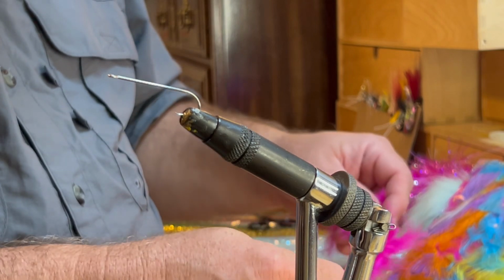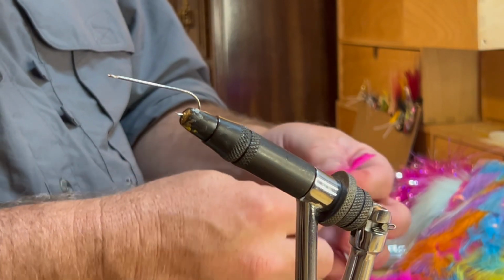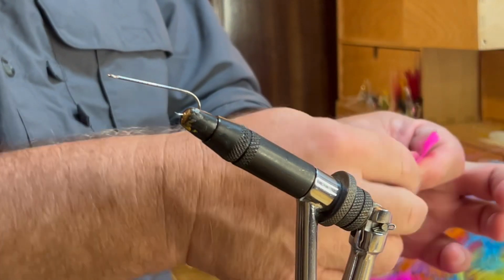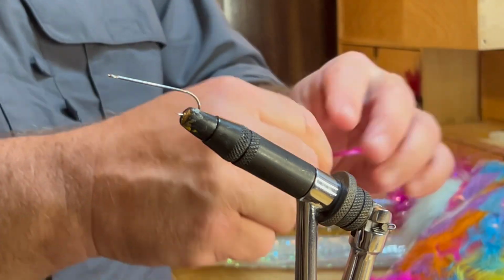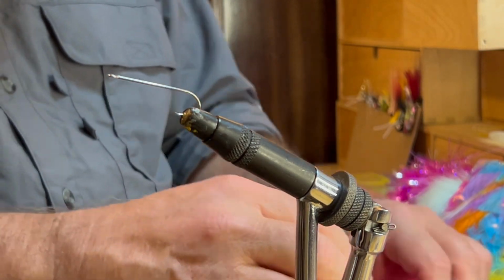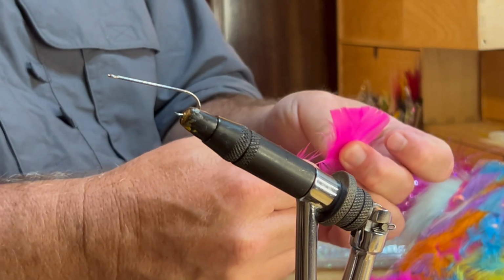All right, we're going to stick with this pink theme here. So what I'm going to do is I'll take a pink feather that came out of the bag. I'm going to strip off all this fuzz on it. I don't want that really fuzzy stuff down there. That one's not laying. Well, let's try this one. Let's see how this one does. Strip some of that fuzz off.